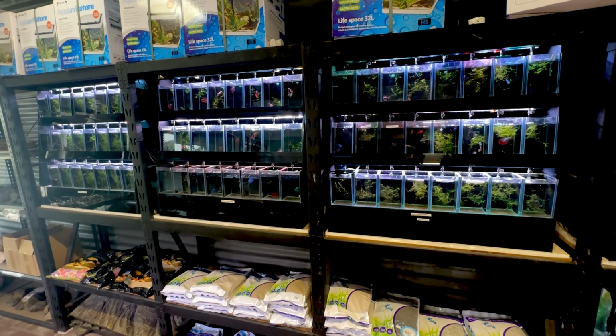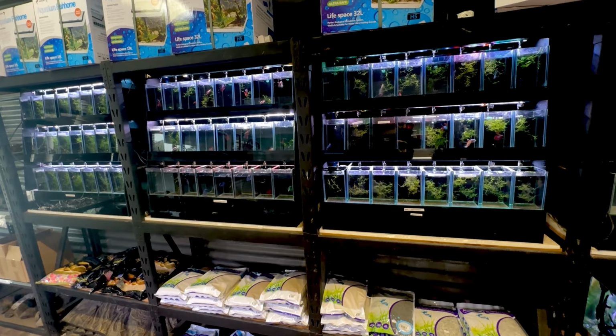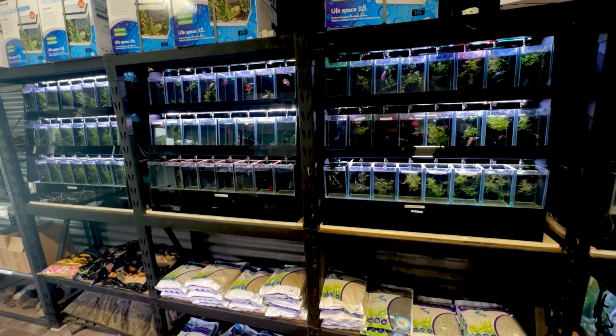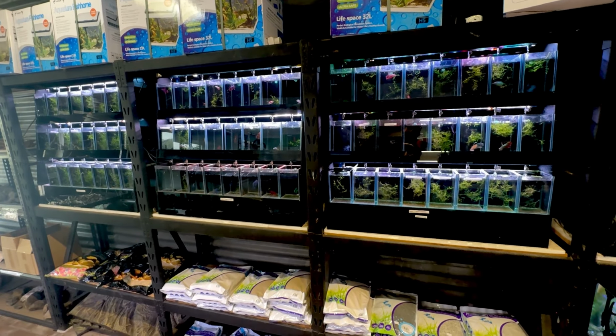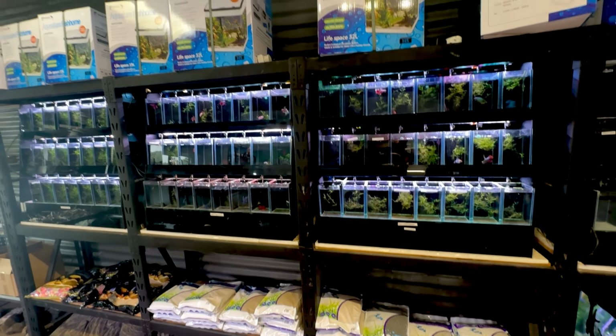So with your BETTA fish, you want to keep them nice and tropical. So anything from about 24 degrees up to about 30 degrees Celsius. pH-wise, anything from 6 to 7. They like the water slightly acidic to acidic. And yes, as it said, around about a 20 to 30 litre tank.